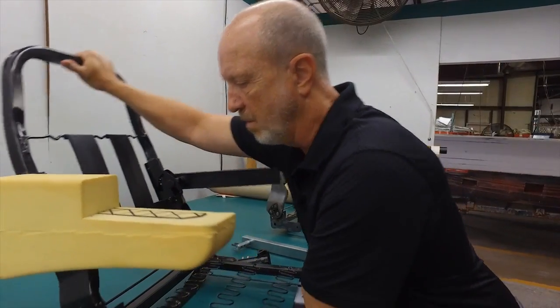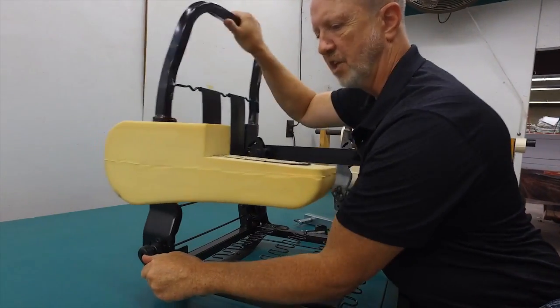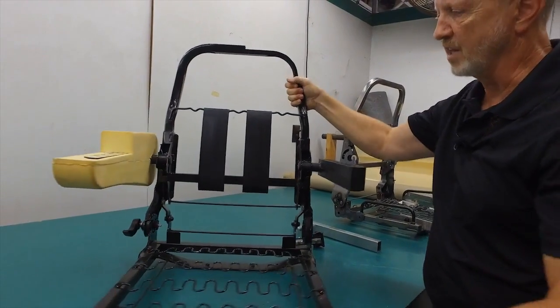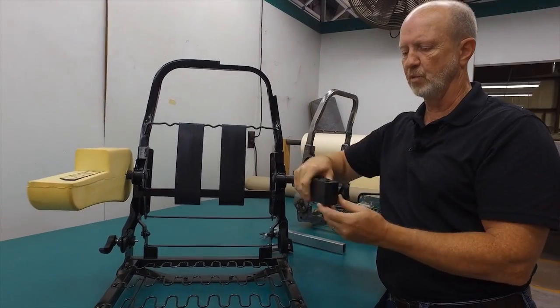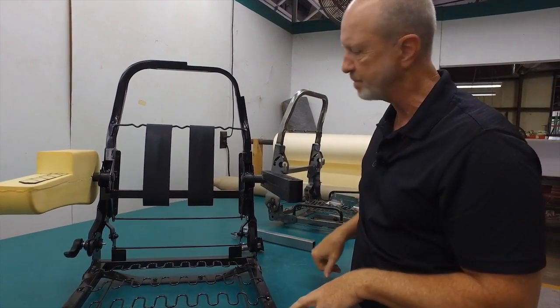And you can see when we recline, see how it stays level. Ours is rock solid. A lot of them are so flimsy, the competition, because one arm will be up, one will be down. They're not consistent. There's a lot of play.